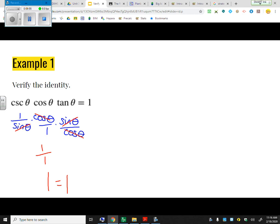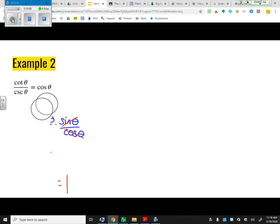We can get a little harder, can't we? Sydney, which side do you think is more complicated on this one? I'd say the left side, yeah. All right, so we're going to play with the left side and try to make it look like cosine. Let's try a sine and cosine trick again.